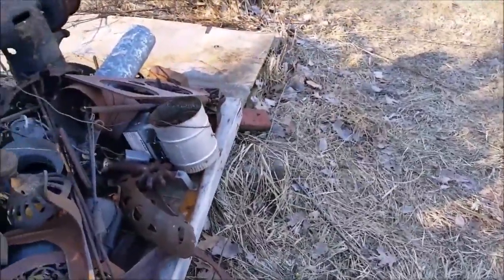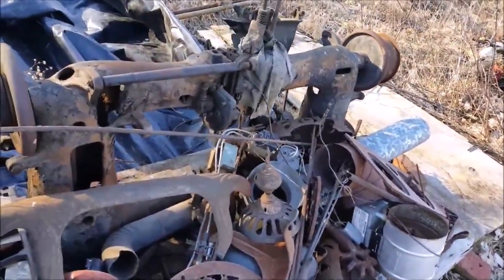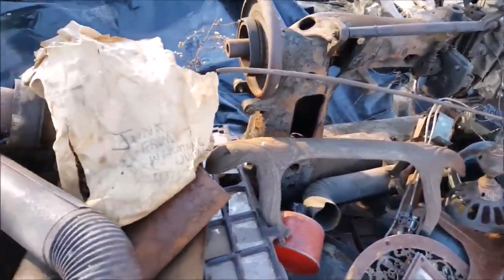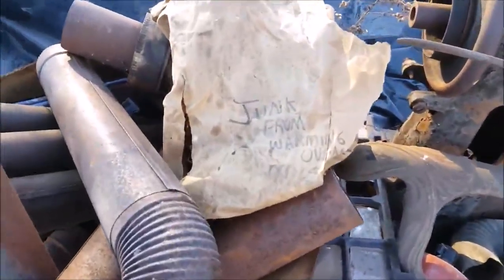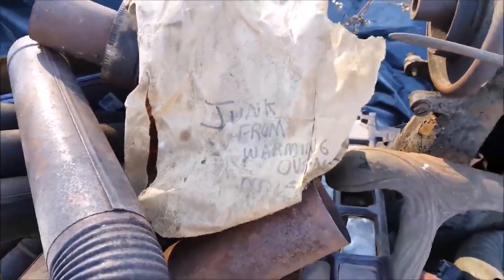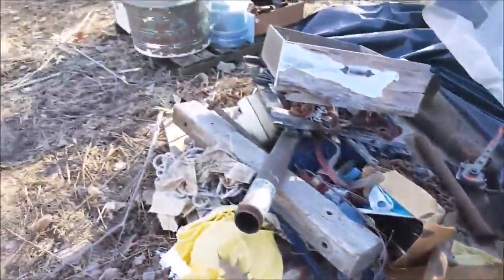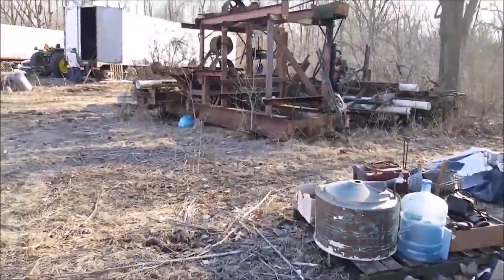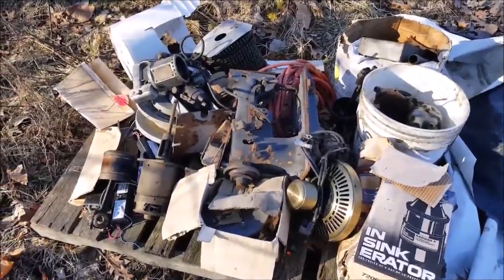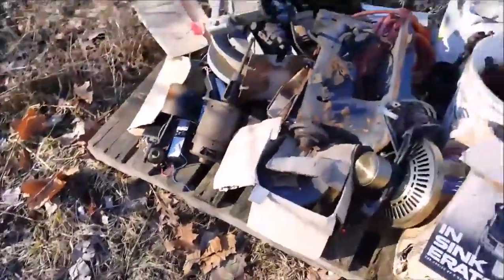Interesting what you find at an auction sale. A couple sewing machines there. Oh, it's big industrial right there. You could do some sewing with them things. But also, you find junk from the warming oven. I'm just saying. Oh yeah, and some chain.